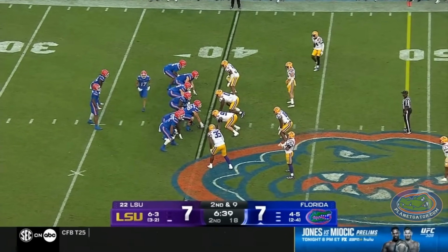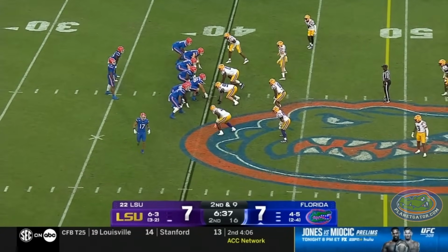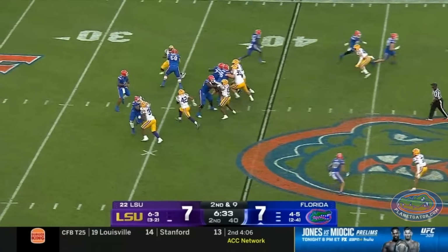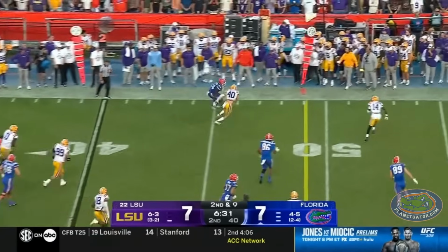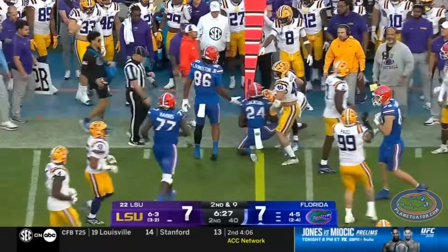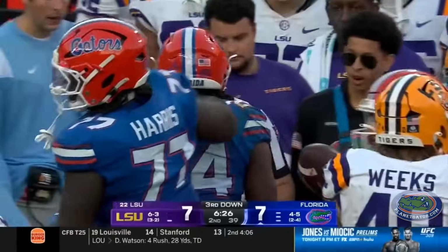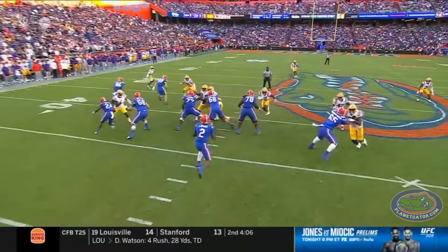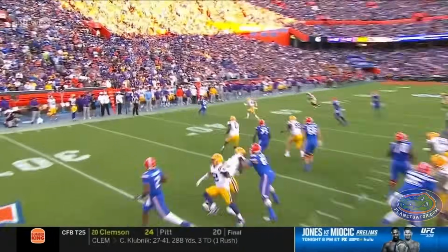TK motions to the near side. A pair to the right and a tight end left. 2 tight ends left. Lagway takes the shotgun snap. Blitz coming. Throws left side. Caught by Jackson at the 43. Eludes a man and gets 2 more yards. And he's a yard shy of the line to gain. Out of bounds on the far sideline at the 48-yard line. Setting up 3rd and 1 here for the Gators.